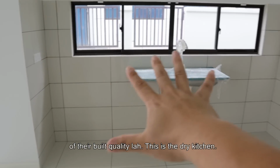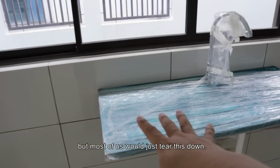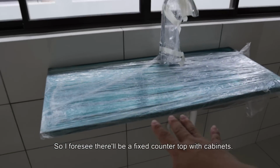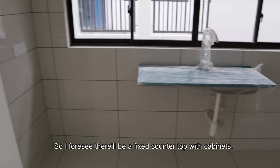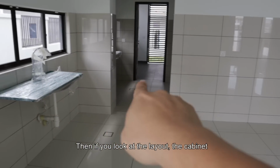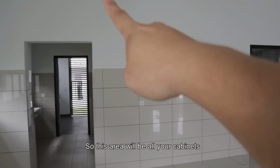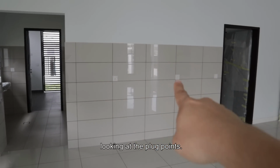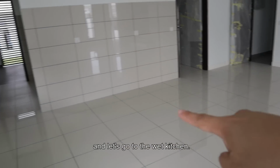So this is a dry kitchen. This is compulsory to provide, but actually a lot of people will just tear this down. So I foresee there will be a fixed countertop right there with cabinets. Then if you look at the layout, maybe the cabinet will extend to this side. So this will be all the cabinetries as well, because you can look at the plug points there. So this will be your dining. Okay, and let's go to the wet kitchen.